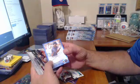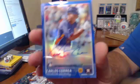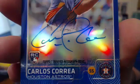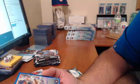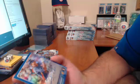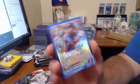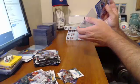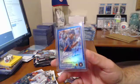Wow, Houston scoring. 98 out of 150 going blue. Correa blue. Back to back nights at Correa. Nice ink on it. Surface, a couple refractor lines. They don't run the whole length. Center is just a little bit off, but wow. Loving it. This one is better than last night.